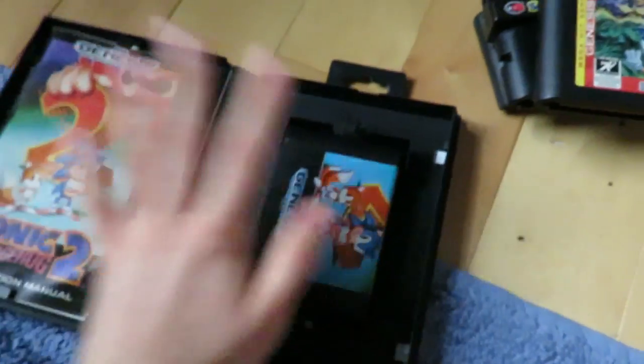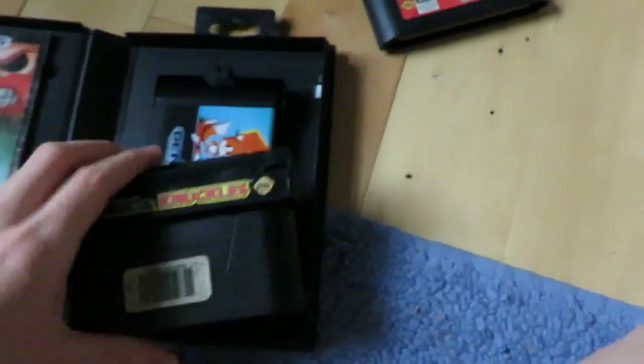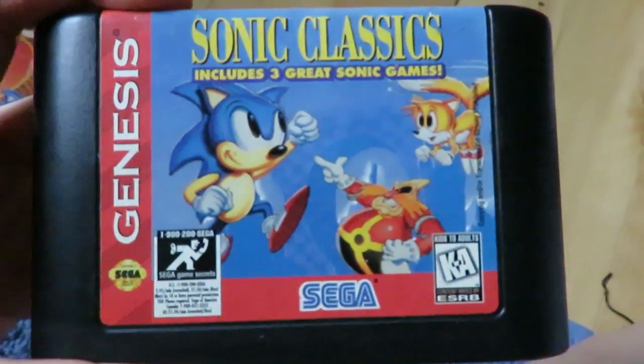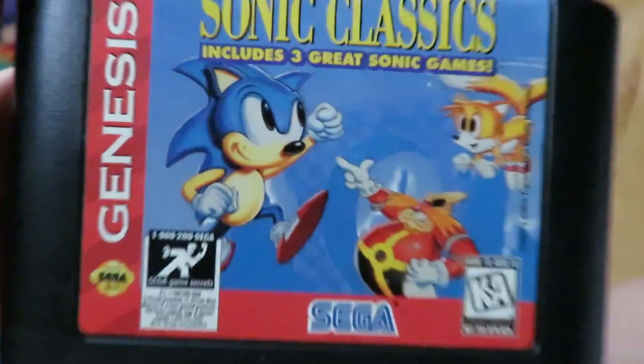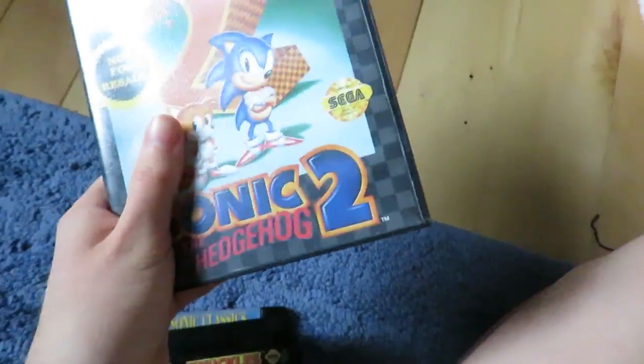Sonic 2 with box and manual. That's like my pride and joy because that's one of my favorite games. Got Sonic 3, Sonic and Knuckles. I don't have Sonic 1. I just have Sonic Classics. Includes three great Sonic games. Doesn't tell you which ones they are. I own all these games on Steam and they're also on Mega Collection, so I don't really need to have the Genesis out. When you have limited space, you take advantage of what you can do. Buying this little tub here was like the best thing in my life.